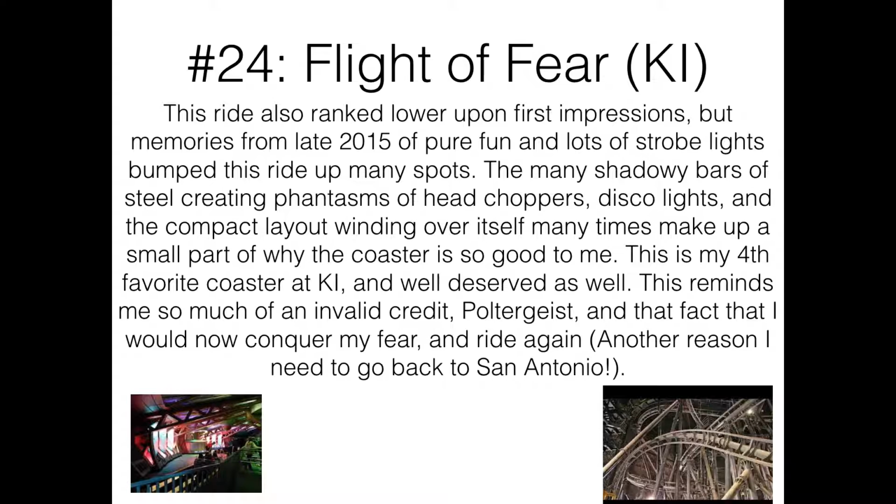So, yeah, Flight of Fear, great ride. Not necessarily high quality, but just really, really fun. I love this thing. This thing is just fun, just fun in all capitals. I want to go back. I can ride this and just wahoo for hours or something.